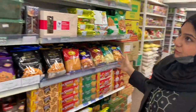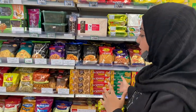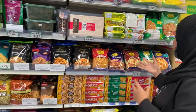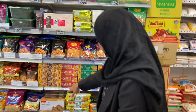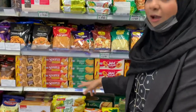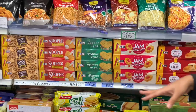Okay, let's move to the other section. These are the snacks from different countries like India, Pakistan. They have different kinds of cookies, many biscuits, and chana chur mixture. These are all snack items, and these are all very cheap. For example, these are the biscuits, and these are all 100 yen each. Yes, very cheap. You can find it just in this halal mart.